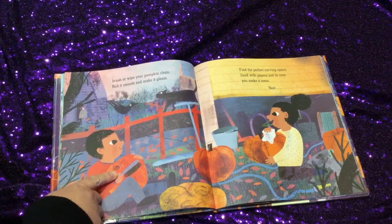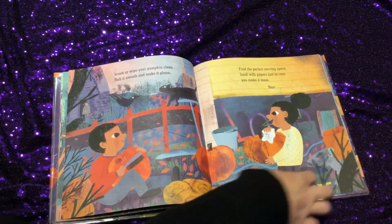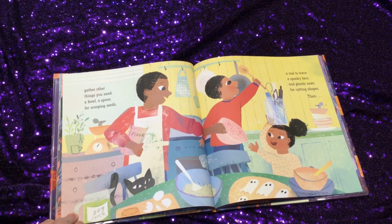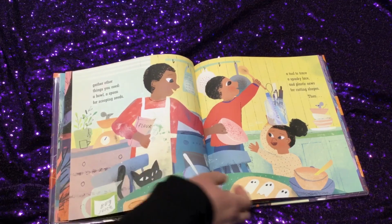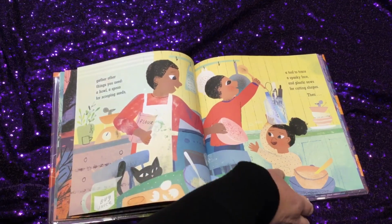Brush or wipe your pumpkin clean. Rub it smooth and make it gleam. Find the perfect carving space, lined with papers just in case you make a mess. Next, gather other things you need: a bowl, a spoon for scooping seeds, a tool to trace a spooky face, and plastic saws for cutting shapes. Look what else they're doing. Looks like they're making ghost cookies, doesn't it? Oop, that says bug juice. Would you drink bug juice?